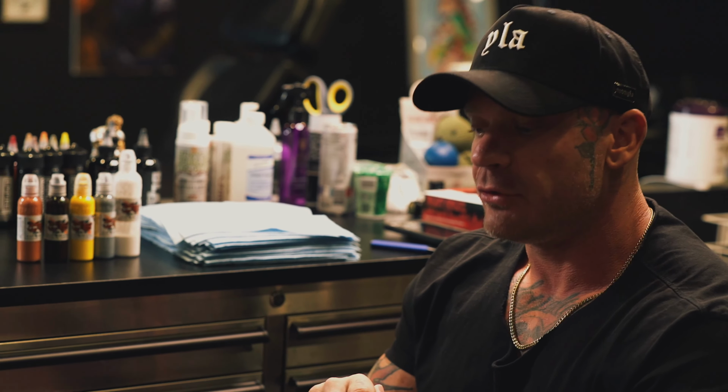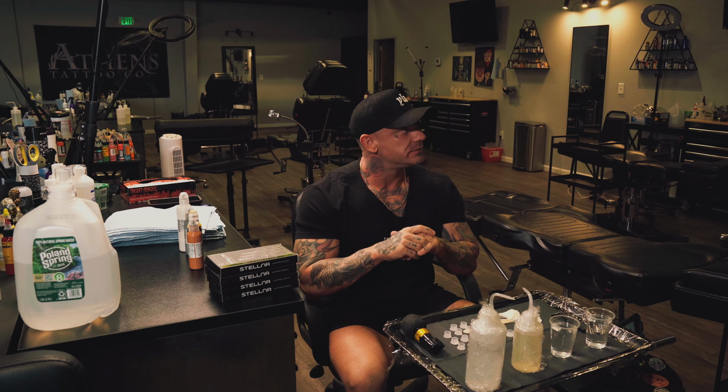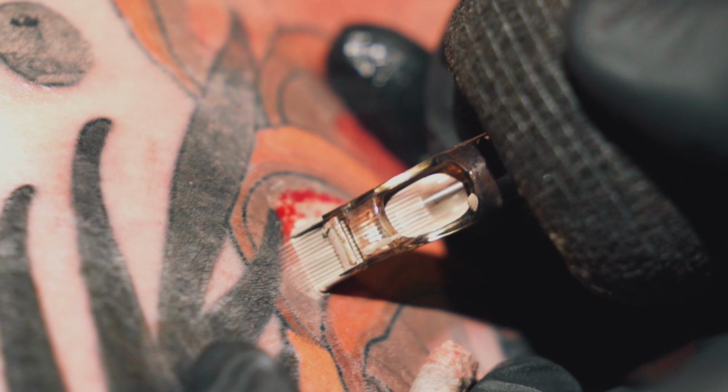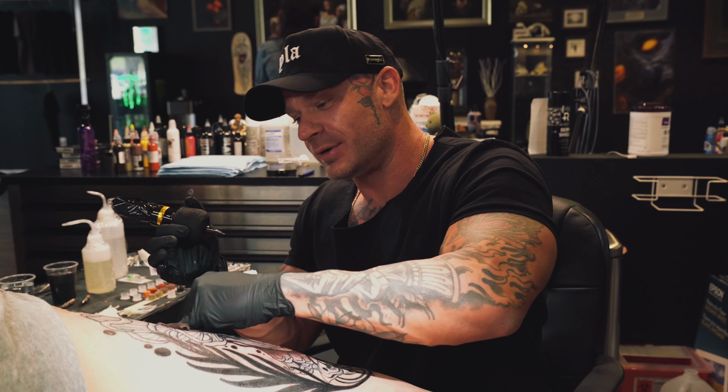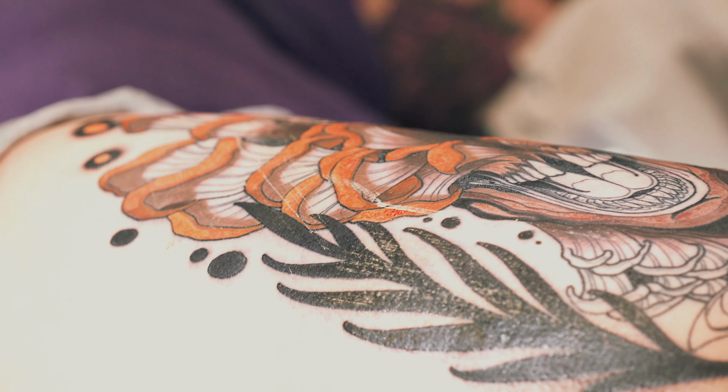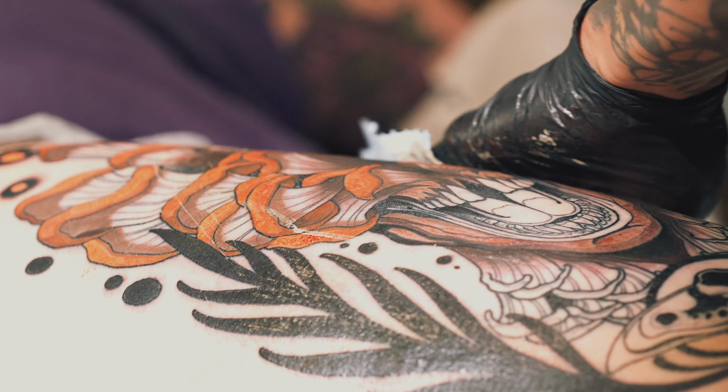When I used to use green soap and other derms, it was a nightmare. People breaking out all over the tattoo, getting rashes where the derm is. And with Dr. Bronner's, I haven't had that problem yet. I also like to put a little bit of witch hazel in my distilled water. It also keeps the skin a little bit more calm during the process of the tattoo. Keeps the redness down, keeps it a little bit easier on the client with the irritation.